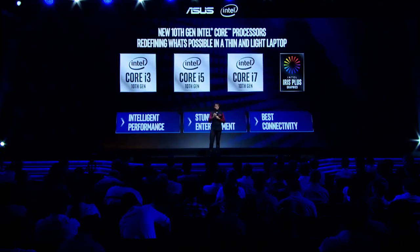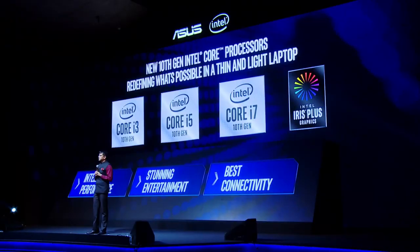And the second one is collaboration. This is a great instance of collaboration. How many times do you see a dual screen laptop? Never. This is the first instance of a new form factor innovation. And the reason why we are doing that is that you have to constantly reimagine what personal computing is all about.